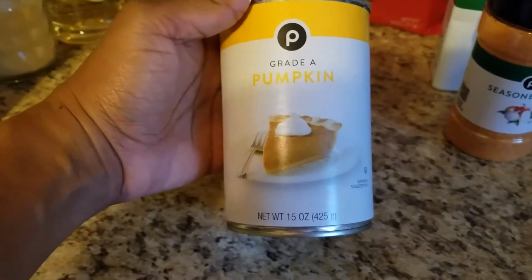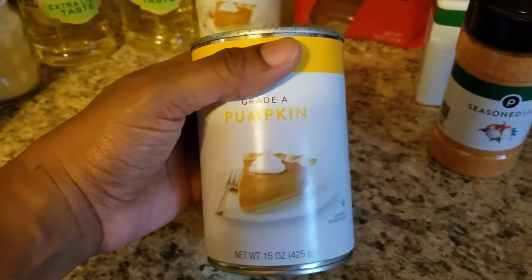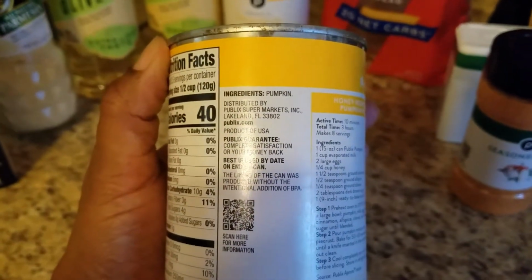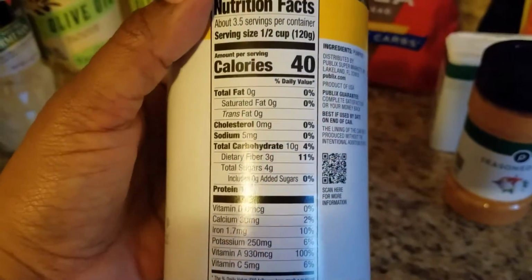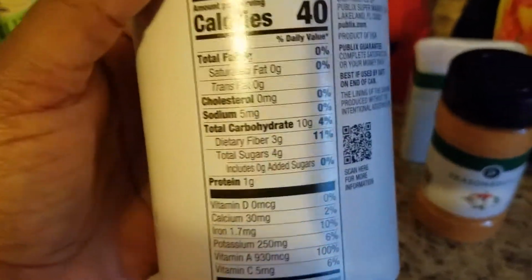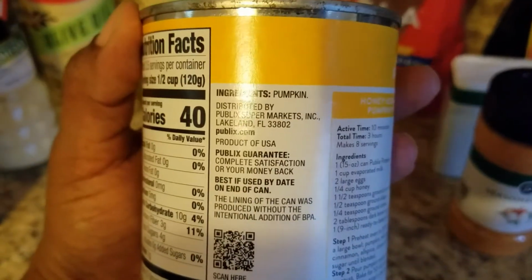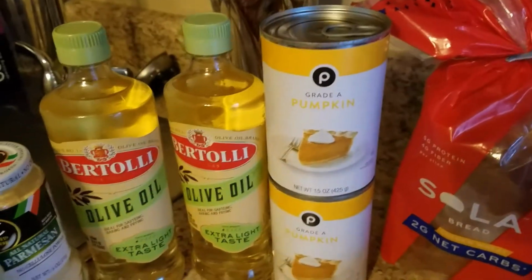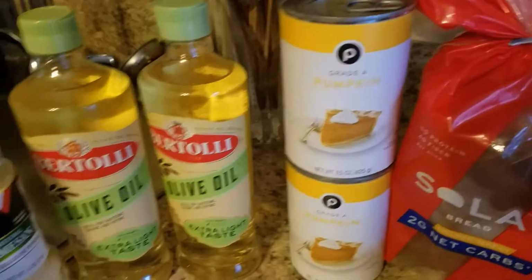And then I'm going to try a dessert with this pumpkin because it's supposed to be lower carb than sweet potato. So OT loves the sweet potato pie, but I'm trying to get him on this pumpkin and see if he likes it. You can see the nutrition facts there. And the ingredients, just pumpkin. So I got 2 cans of that. So I'm going to try maybe like a pumpkin casserole. Something like that. Like a knockoff on a sweet potato casserole.